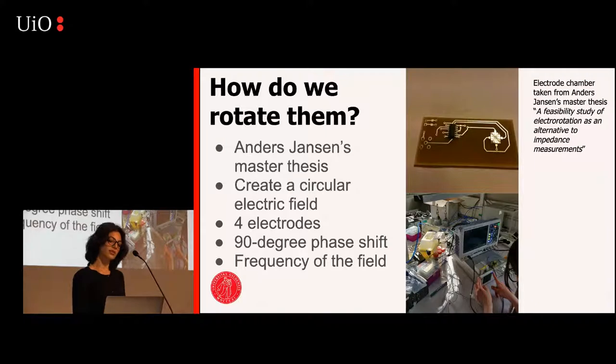So the way this electrochamber works is by using four electrodes. It's like these tiny dots inside of the chamber. Each one of those creates a signal, and each one of those signals is 90 degrees phase shifted with respect to each other. So they're not moving in the same direction, they're delayed with respect to each other, and this creates this very interesting circular field that we want to get. And the frequency of this field can be changed by us, and depending on this frequency, as I said before, we can do whatever we want with these cells.